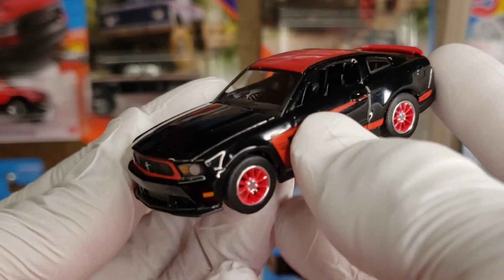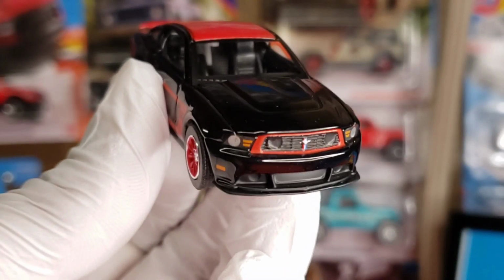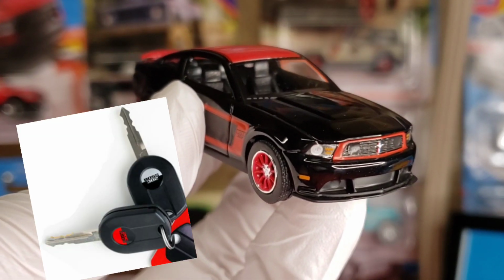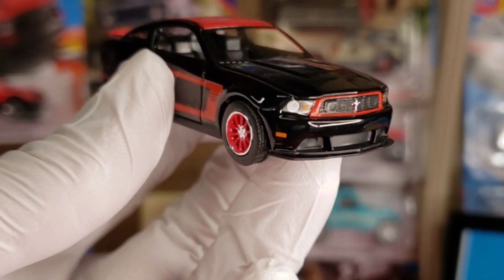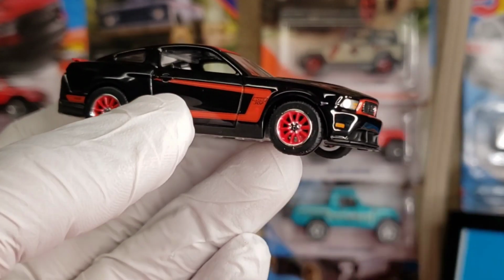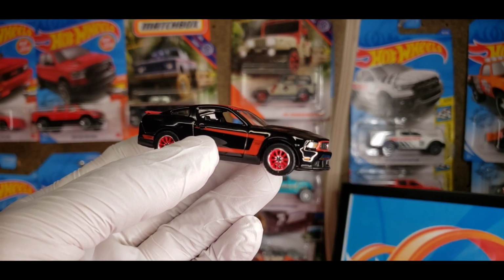Now, like the card says, it did have a track key, but you had to go to Ford to actually purchase it and have it programmed to the car. So you had two keys to use. You had a silver one, which made the car drive normal, and then you had the red track key, which unlocked over 400 different parameters. It adjusted its air-fuel ratio, cam timing, and it made it sound like it had a huge cam.